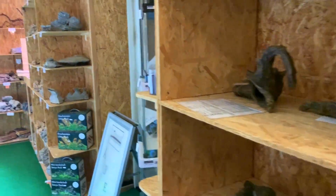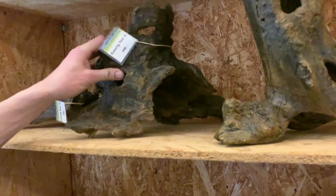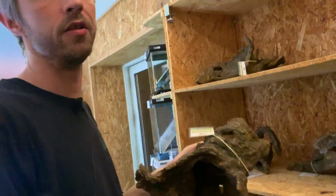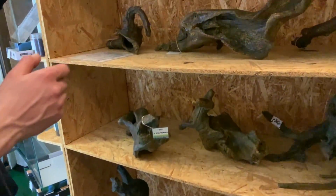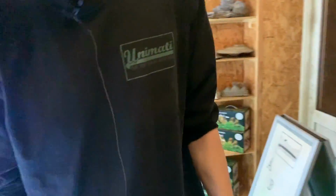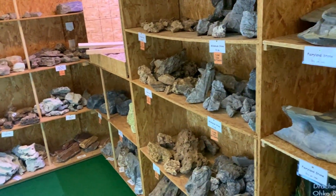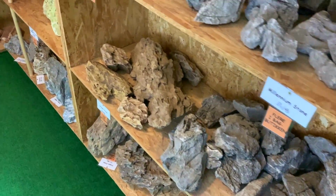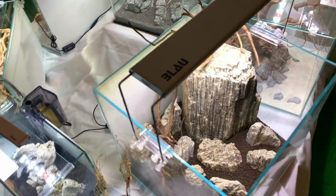More Hardscape, and then artificial roots from Rock Solid as well. So this Rock Solid, is it available in the States or is it mainly Europe? The name Rock Solid is in Europe. I'm not sure it's in the States actually. Might be soon. I could understand, because it's awesome, really. Some just really beautiful stones here. More stones, more wood.